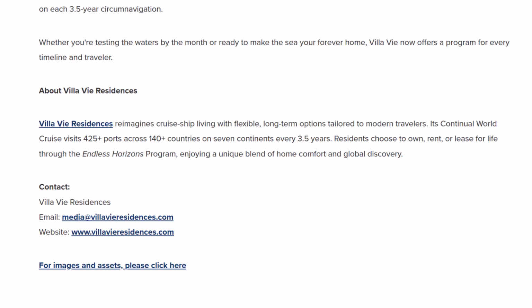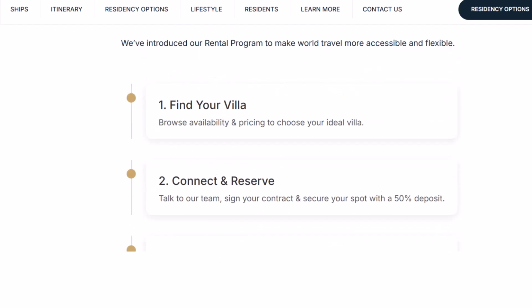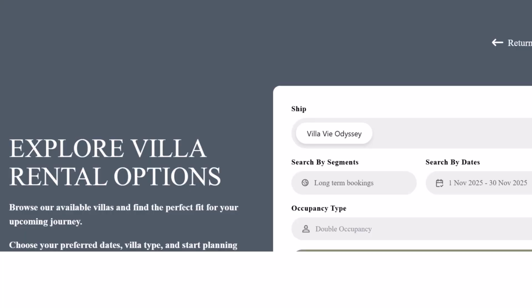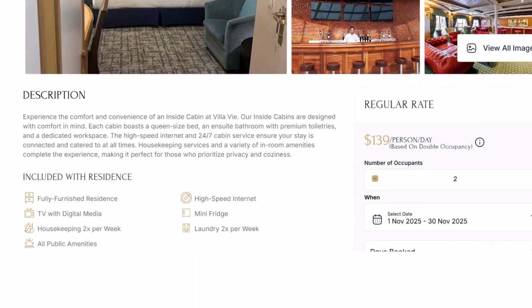Well, you go to Villa Vie Residences. So now I want to look at a couple other concepts. One way that you can rent is you can just rent and pay as you go. You find a villa, you pay it, and you can do it. You can book your stay, and if you go here to villas and rates, you can look for long-term and short-term. You can run that math.